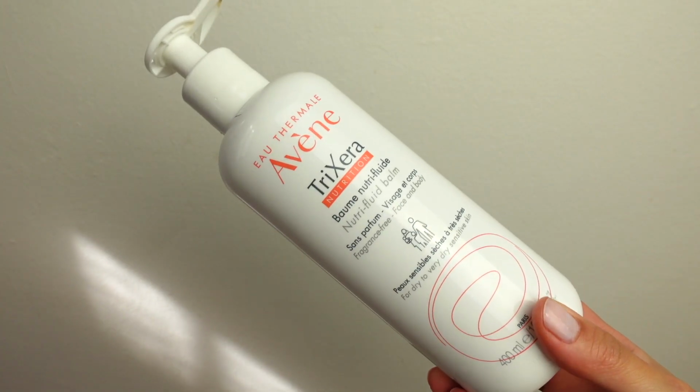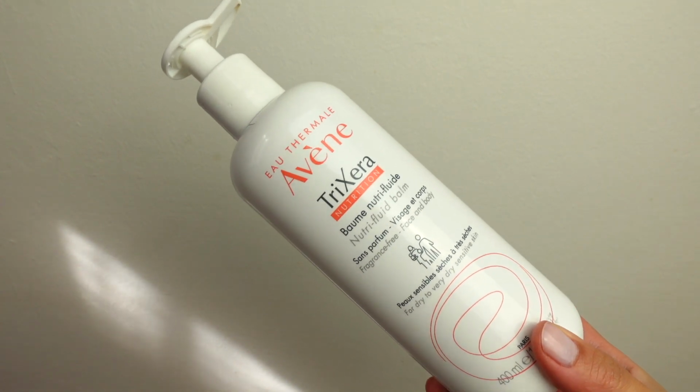So I came across this one from AVENE, which is their TriXera Nutrition Nutri-Fluid Balm, fragrance-free for face and body for dry to very dry sensitive skin. I think we're very lucky in Europe because the pharmacy brands here, the brands that you find in the drugstore, are very good brands in terms of skincare, body care, hair care. So we do get a lot of good options for a good price and that work really, really well.